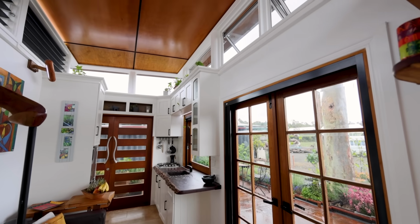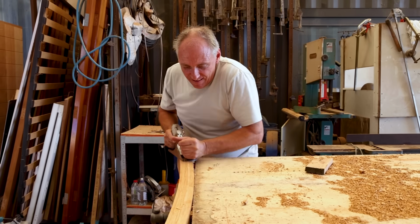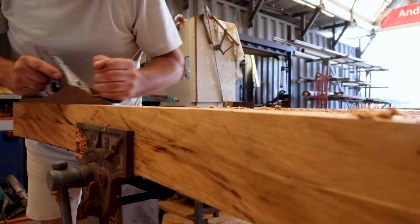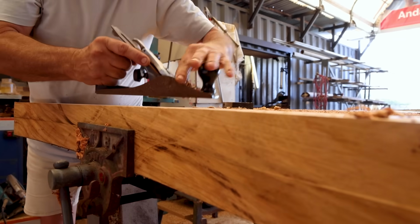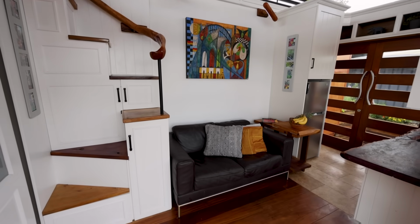And what you've done in here with all of this woodwork is just so beautifully artistic. It is, and I guess that's my passion, to create unique pieces of furniture and timberwork. So I think there's a good balance between the white walls and cabinets and just a few timber features which make it pop.